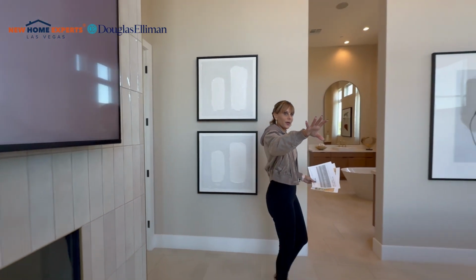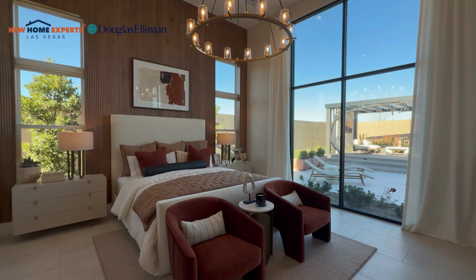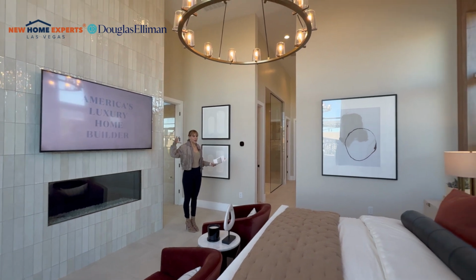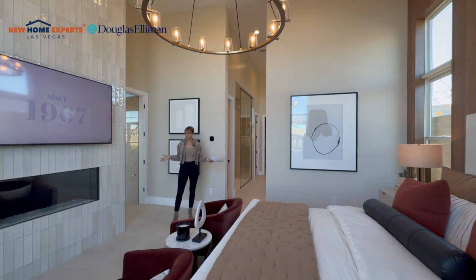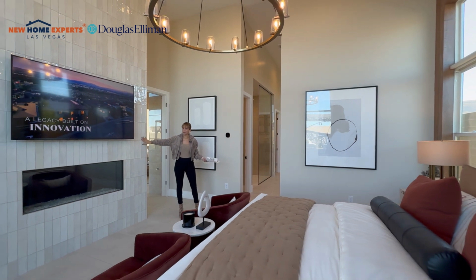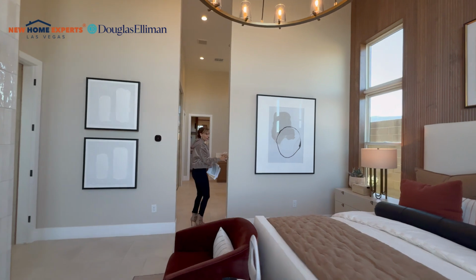So now we're going to take a look at the primary bedroom. They did the nice slider out here. I'm always afraid you're going to bang yourself, but you're fine. Again, nice high ceilings. This room is a good size, but it's not oversized. What I like about it is that it is going to comfortably fit your furniture. I love the way that they did the fireplace and mounted this gorgeous TV over here.